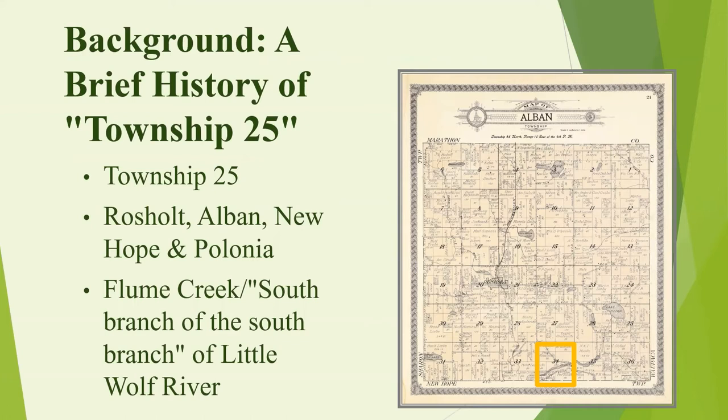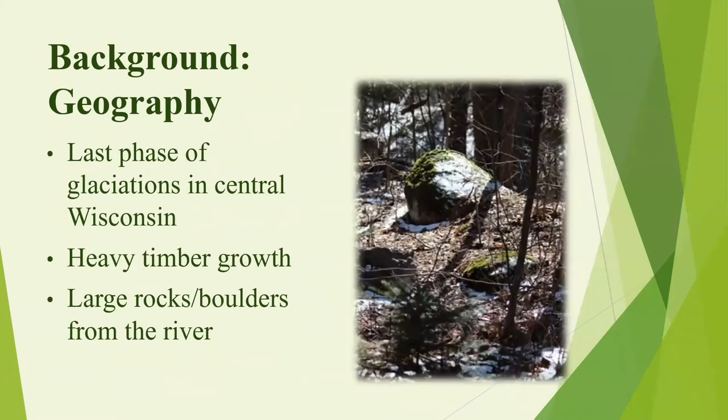The Egan property is located on what was known to early settlers as Township 25, which consisted of Rochelle, Albin, New Hope, and Polonia. You can see our parcel indicated here in the yellow box from an old surveying map of the time. Cutting through the site is what we know today as Flume Creek, but was at the time called the South Branch of the South Branch of the Little Wolf River.